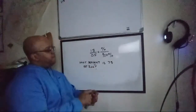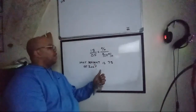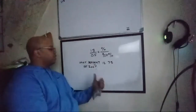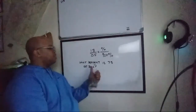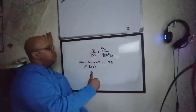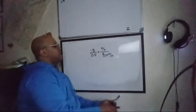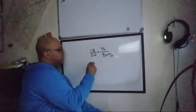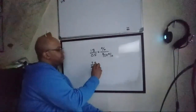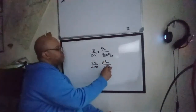All right. So we have to look at what number follows is and what number follows of. Is is followed by 75, so it's going to go up top in the proportion. And of is followed by 200, so it's going to go into the of position. So 75 over 200 equals x over 100. So is 75 of 200 equals x percent over 100%.